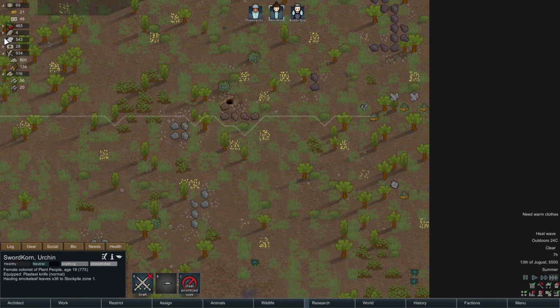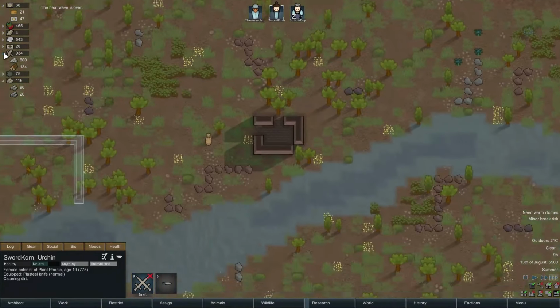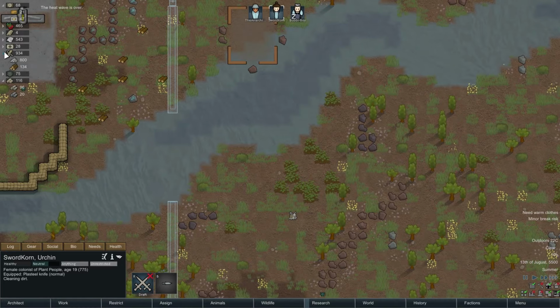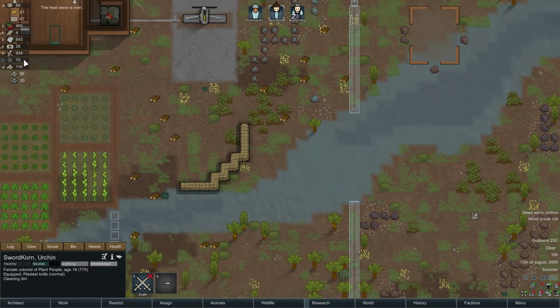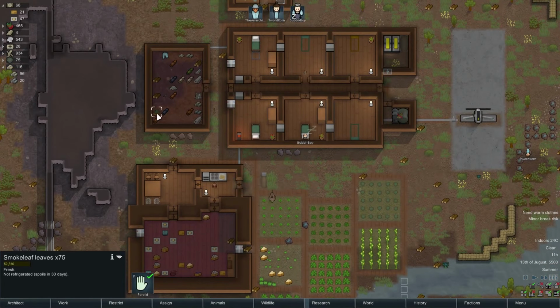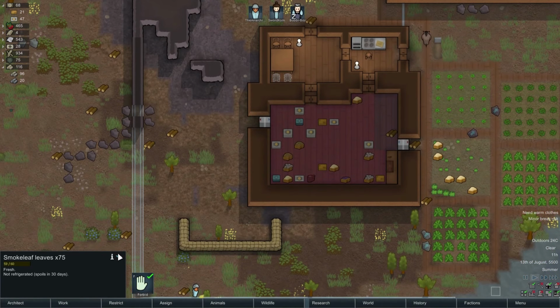How much steel do we have, by the way? Your textiles. Manufactured. I don't know where it says our steel. It might just not show it because we might not have much. Heat wave is over. All right. That's definitely a good sign. That's our silver. Yeah, so steel should probably show up there, shouldn't it? Plant matter. Where do you keep that? Smoke leaf. Not refrigerated. Okay, so smoke leaf is something that we have to keep in the refrigerator.